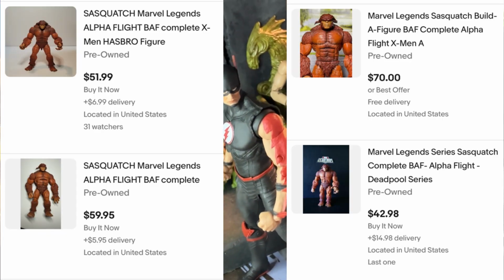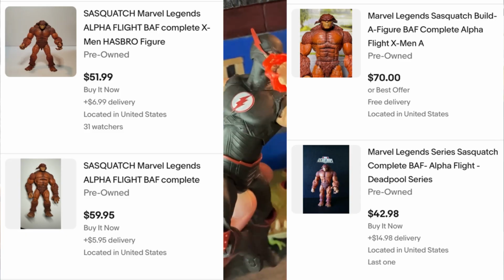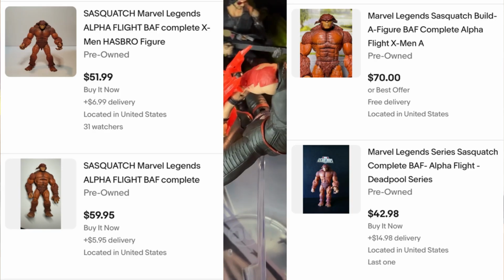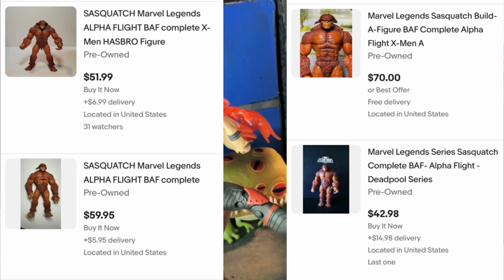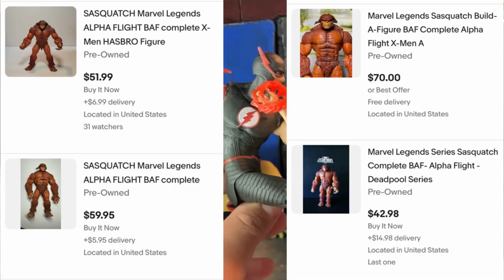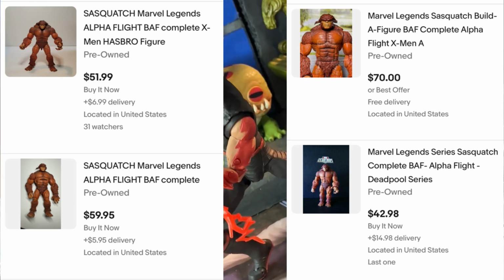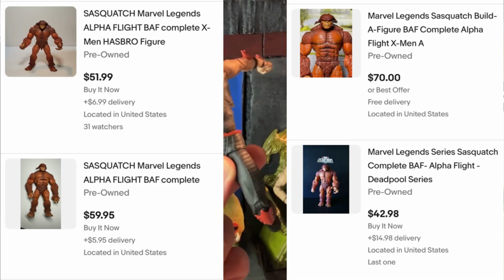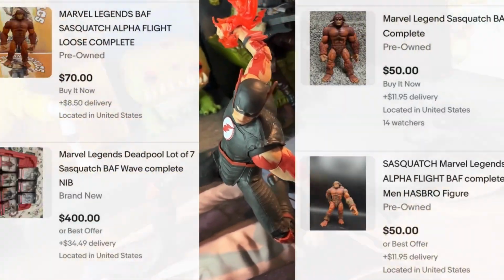And then if you are a big fan of Alpha Flight, you have Sasquatch, who is going right now for about $65 to $75. It's another one of those kind of obscure characters, I guess, if you don't really read comic books. He hasn't really had a live-action appearance or even been featured in a lot of big comic book runs, so I feel like he's one of those that kind of flies under the radar a little bit. I could be mistaken, but was he featured in a 5-pack somewhere? Maybe, perhaps, I don't quite remember.